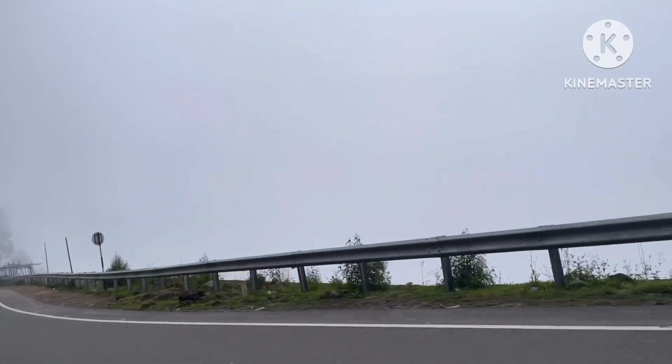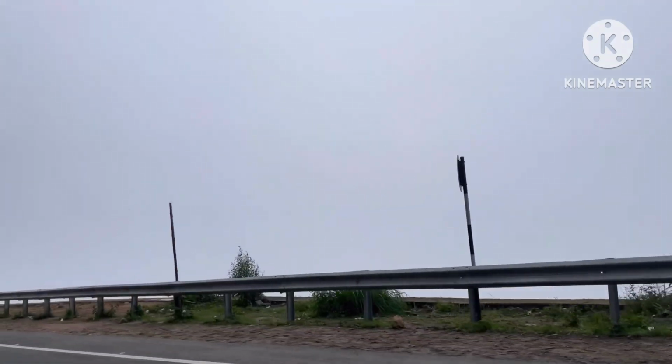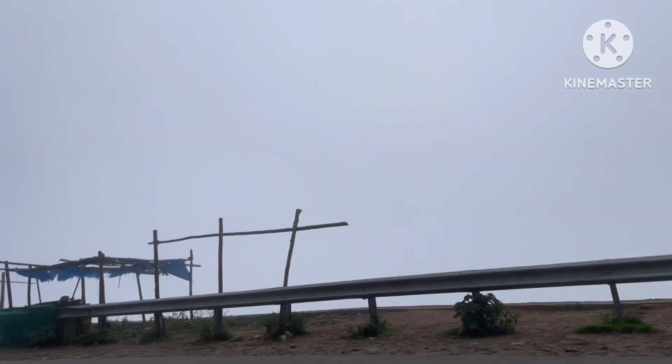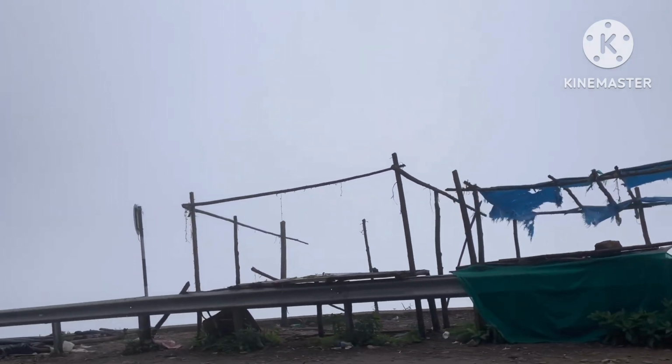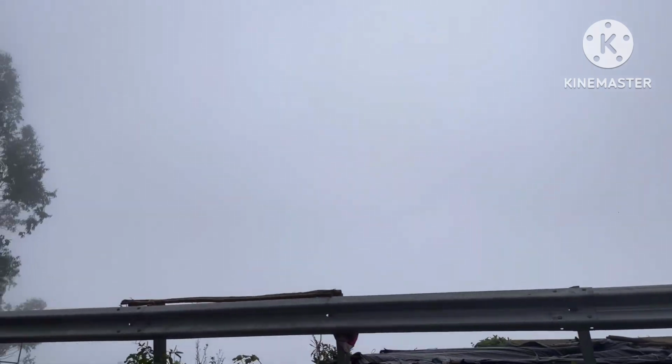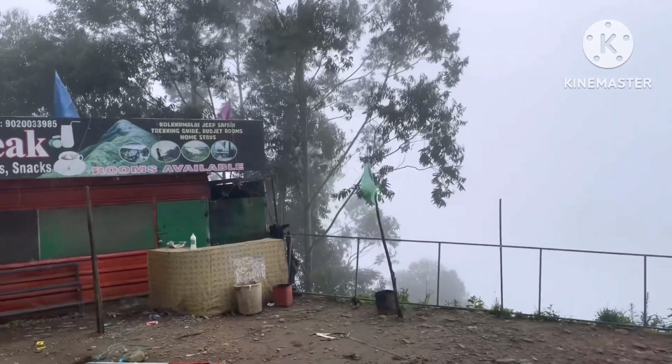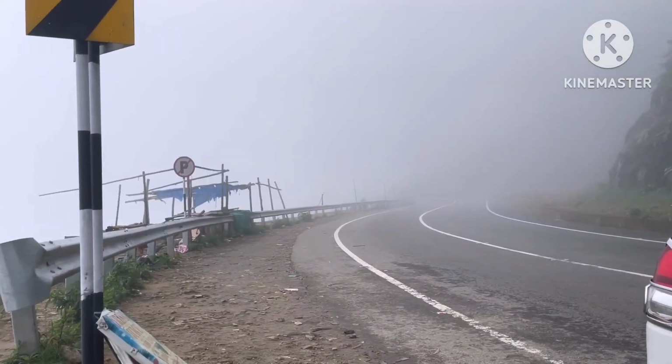So we are now on top of this mountain. Remember the mountain that I showed you in the previous video? The mountain backdrop with a cloudy top. We are on top of that mountain now, and I really love this view as well. There's nothing to see down there because it's all covered with clouds.